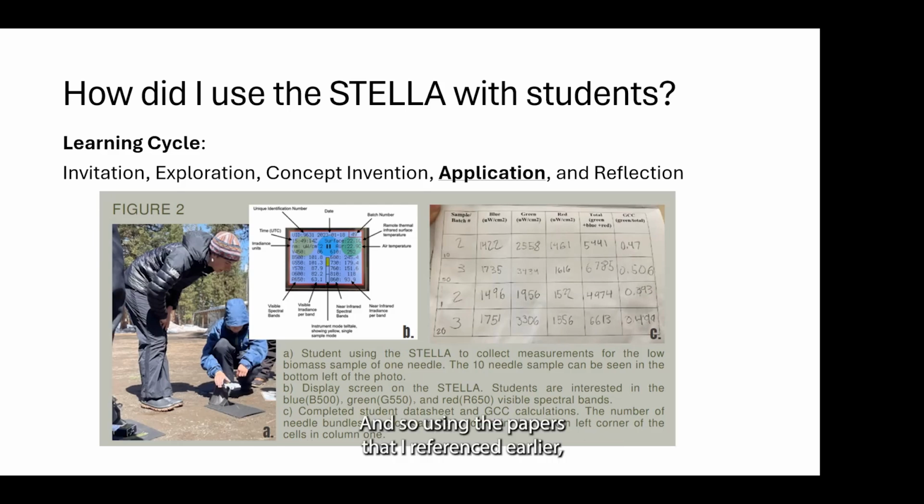Using the papers that I referenced earlier, there are a few ways that you can measure greenness. John mentioned using these spectral indices, the NIRV. I used with my students the green chromatic coordinate, or GCC. The GCC uses spectral bands only from the visible light spectrum, which I was drawn to. I think it's easier for younger students who maybe haven't had a lot of background in the light spectrum. It was an approachable spectral index for those students to use because I think visible light is sometimes easier to grasp without a background in the light spectrum in general.